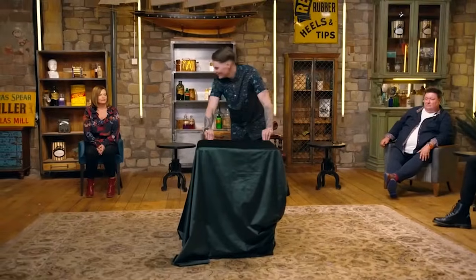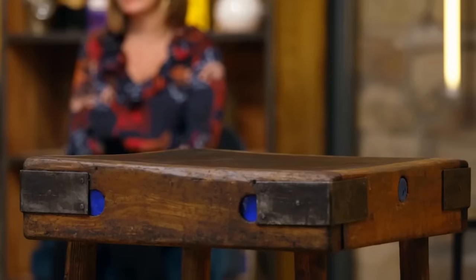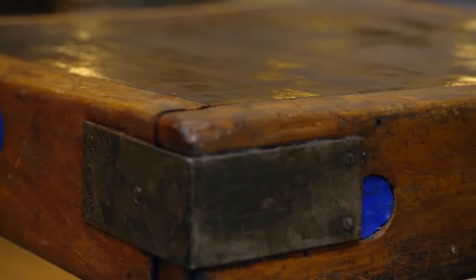You ready? Dun, dun, dun. It's a butcher's block! Good guess, that's team. That's beautiful. That's nice. Gorgeous. It is, isn't it? It's a lovely table. This is really fashionable at the moment, the whole 20th century rustic look is pretty massive.